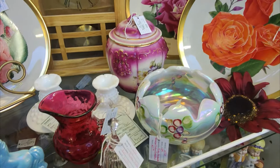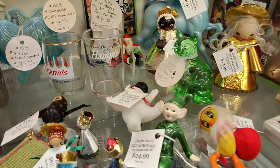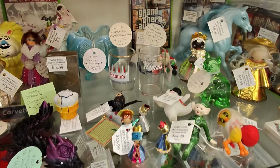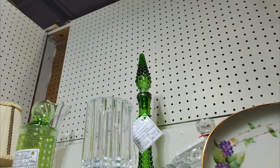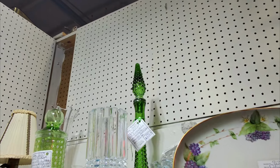The unicorn is poured by Mosser, but it's a Fenton mold. And then some more Fenton back there. Mosser cat, even though the tag says Fenton, that's a Mosser cat. Has the M right on it. And then they had some cute little elves. And then up here, there was a genie bottle on Empoli, and it was the bubble pattern.